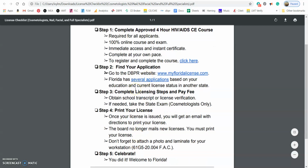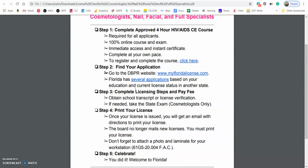And then once you've completed all the requirements, and Florida is very good about issuing licenses in a pretty quick manner, you will need to print your license. They do not mail you a license, so you're able to kind of get started a little sooner. Once you've been issued a license, you'll get an email with directions on how to print your license. And one of the requirements in Florida is to attach a photo and laminate it for your workstation.